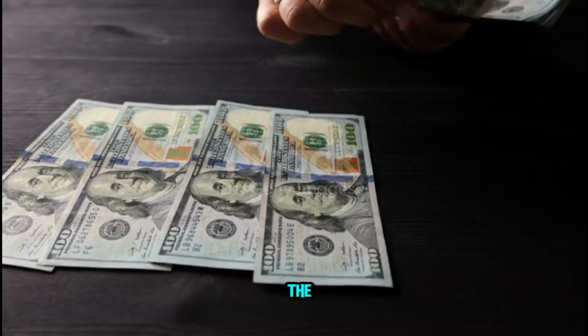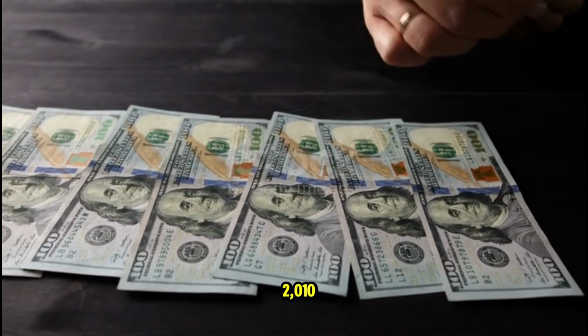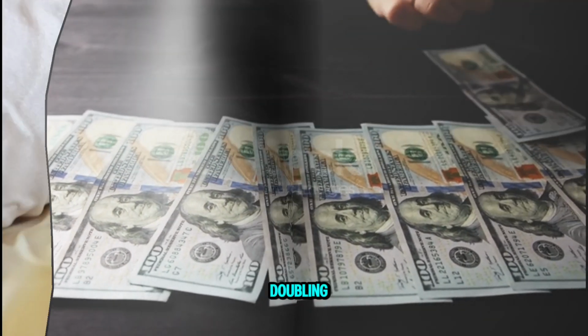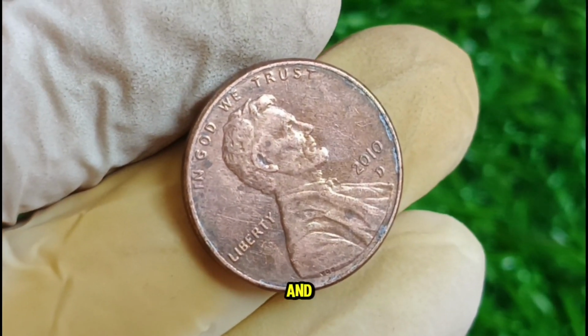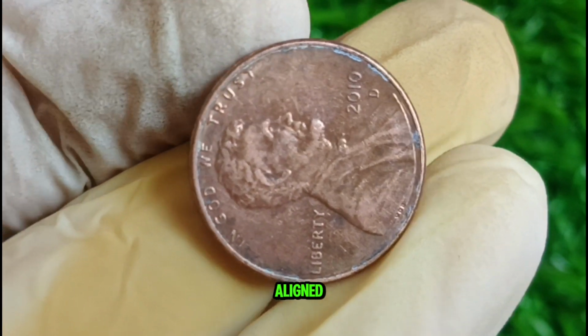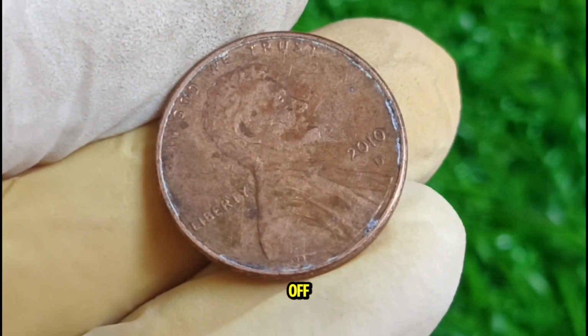Look closely at the lettering, such as Liberty, In God We Trust, or the date 2010. If the letters appear to have a shadow or doubling effect, you may have found a rare and valuable penny. Sometimes, the coin is not aligned properly during minting, resulting in part of the design being cut off.